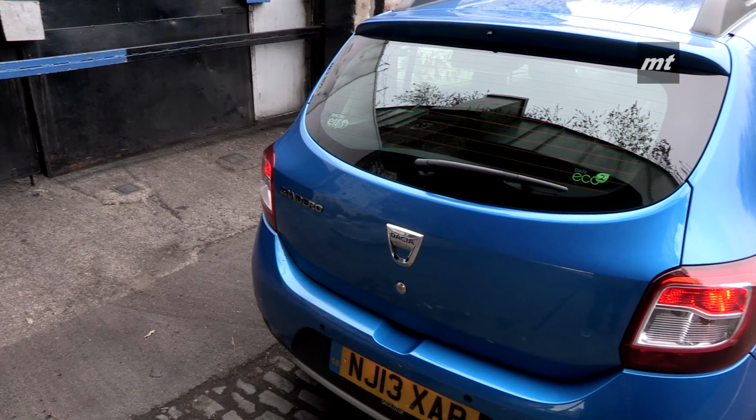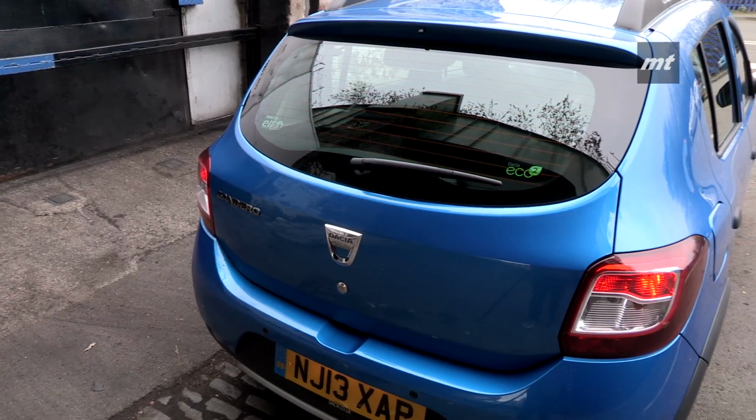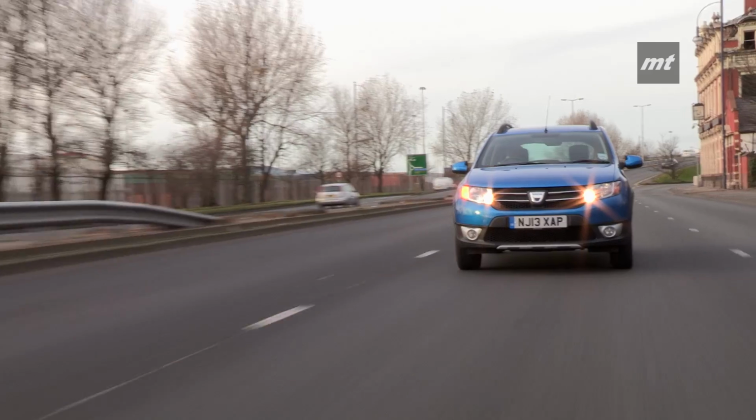There's also reasonable space for passengers, and the upright stance of the car means it's easy to get in and out of. Meanwhile, boot space comfortably beats the Juke and Panda, and surprisingly even usurps the much bigger Ford Focus.